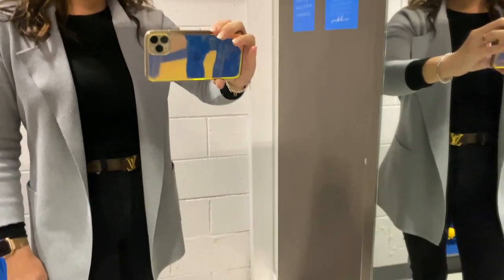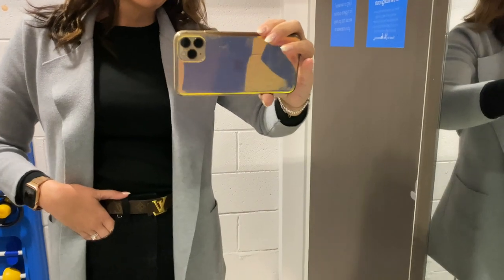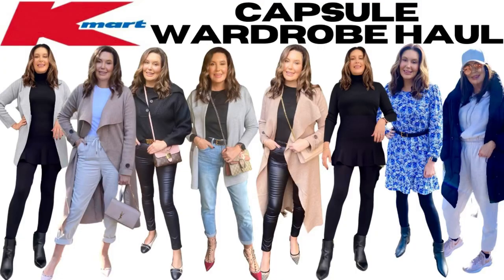Okay, so here I am. This is what I'm wearing. I've got that jacket on that I showed you earlier. So I've just got my white sneakers, the Shape Your Body black jeans from Target, and I've got the merino crew neck little shirt on underneath, which is from Kmart as well. You guys would have seen those items from my last winter capsule wardrobe video, this one here.